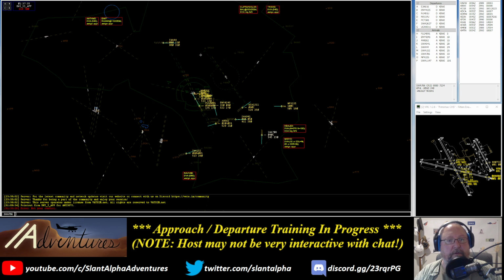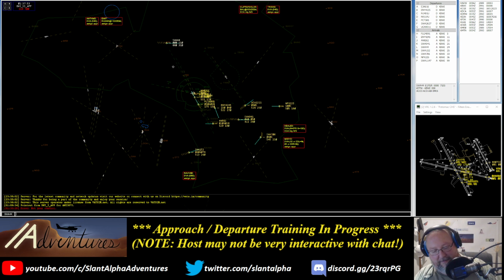Southwest 44, Potomac approach. Hello. What would you like us to do? Southwest 44. Turn right heading 180, descend and maintain 7,000. 180 down to 7,000, Southwest 44.